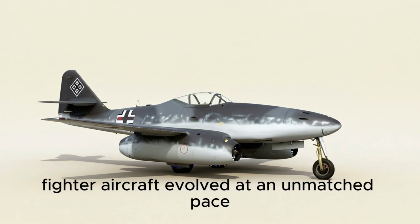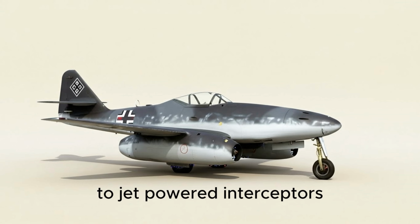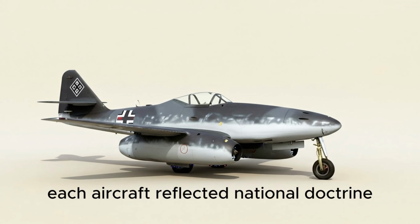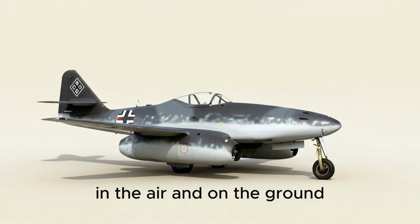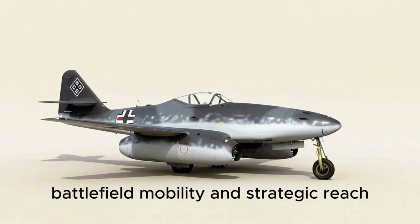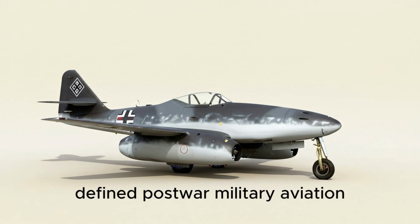World War II fighter aircraft evolved at an unmatched pace. Designs shifted from fabric-covered monoplanes to jet-powered interceptors within a single conflict. Each aircraft reflected national doctrine, industrial capacity, and battlefield necessity. Fighter aviation shaped the outcome of the war in the air and on the ground. It determined bomber survival, battlefield mobility, and strategic reach. The legacy of these aircraft defined post-war military aviation.